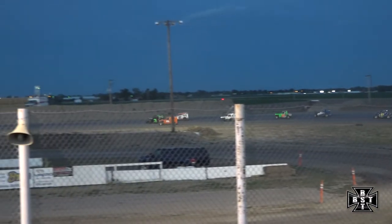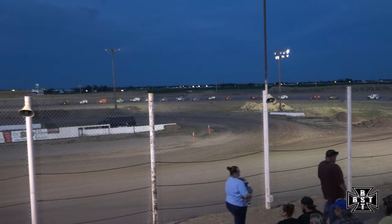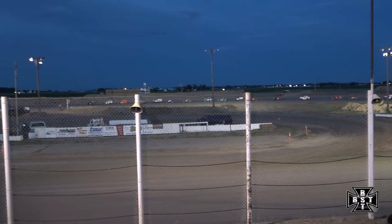And Xander Morrison, Brad Bain. Looks like Alex Amon involved over in corner number four. We'll restart lap number four for the Rocky Mountain Dwarf car feature.